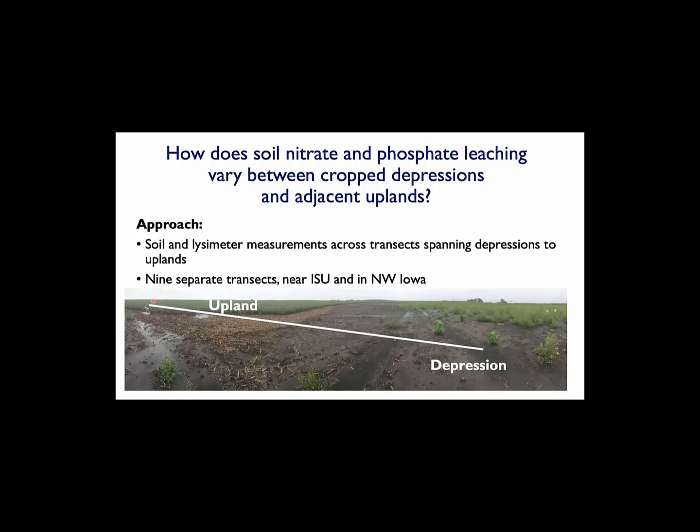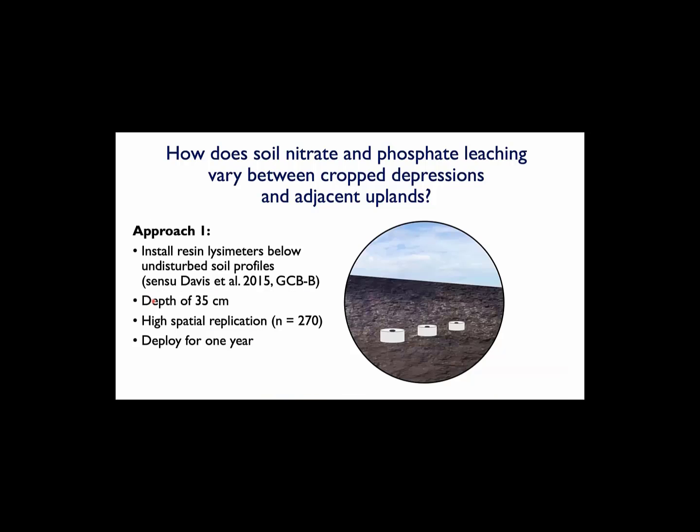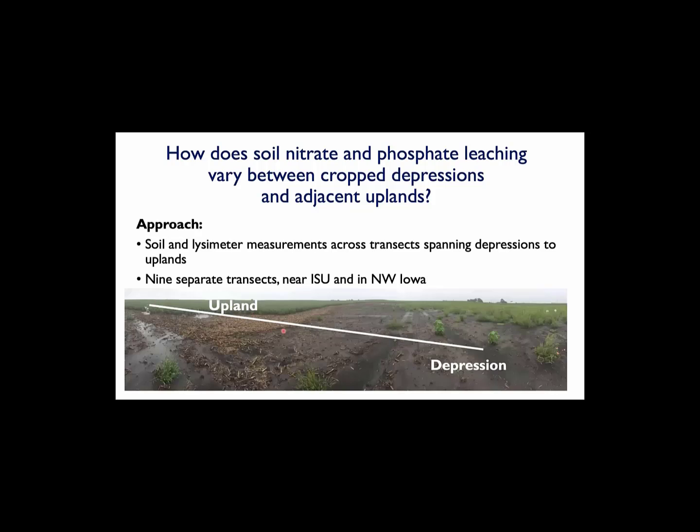Both in central Iowa near Iowa State University, as well as some sites in northwest Iowa. And again, as you can see in this picture, a really stark visual illustration of what we're talking about here with intermittent ponding. In many cases, we're mostly, if not entirely, killing off the crop in these depressions. This was taken in late June, I believe, of 2018. This was planted to soybeans. All of the beans are dead.